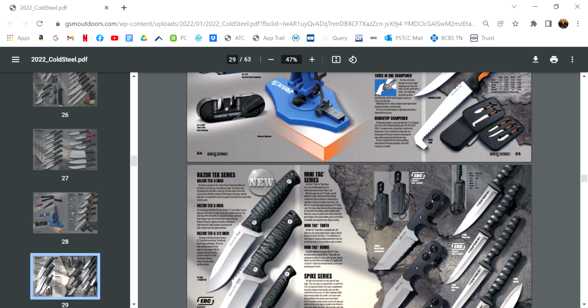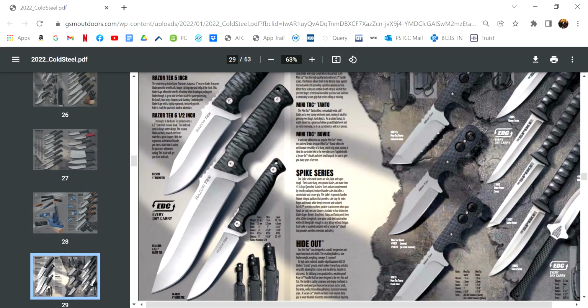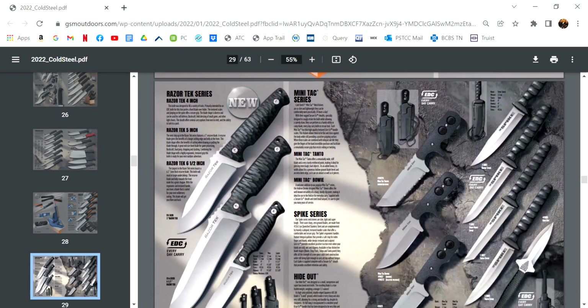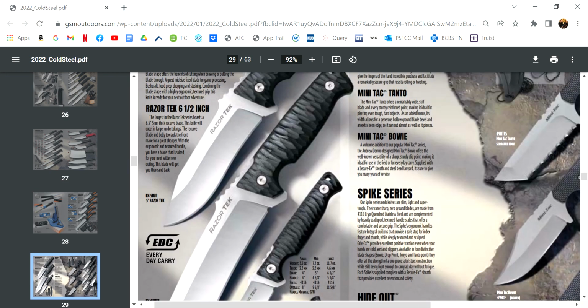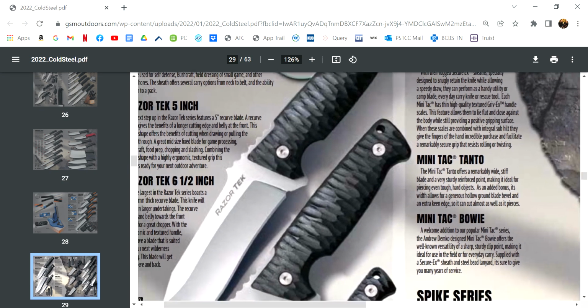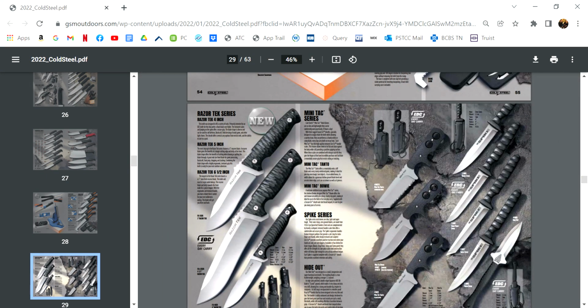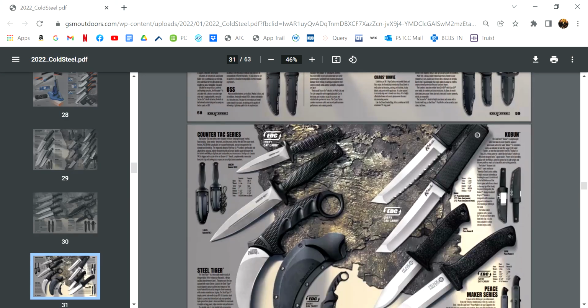Fantastic idea. We have these Razor Tech series. They are not going to be in 4034, apparently. They're going to be in 4116, which I'm okay with. I'd still classify it as a working steel. I feel like they're going to be a big hot spot right there. But we will see, right? We will see. I could be completely wrong, and it could be great.